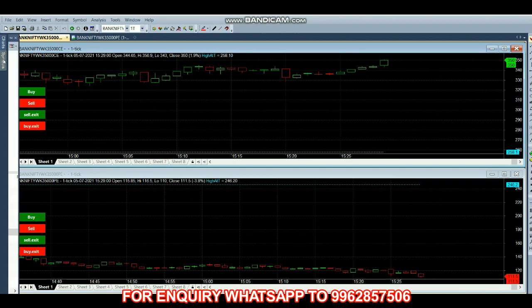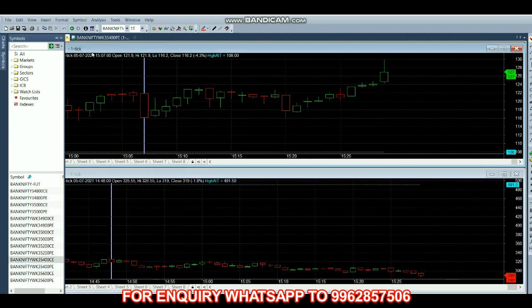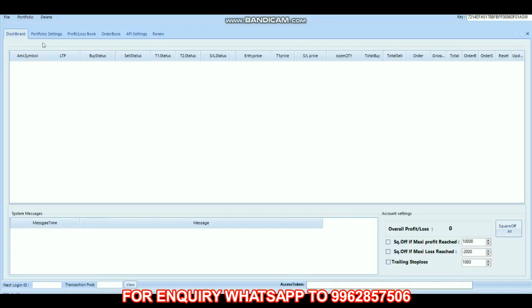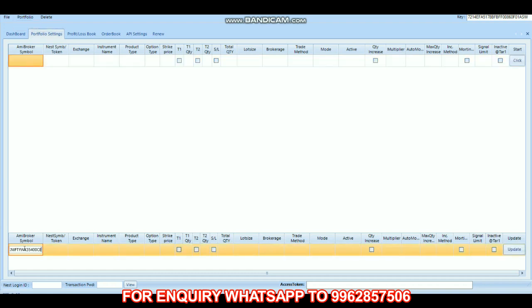Now we will get the chart in AmiBroker. First we have to select the call option, then the put option. First we have to copy the symbol from AmiBroker for the call option. Now we have to feed it in Robo, add portfolio. We have to paste it here.